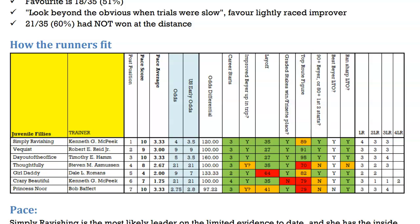I'm going win only, and I'm going to take the chance with the top speed figure, which is Day Out of the Office. She's a very fast filly, and I think she's probably got what it takes to get it done here.